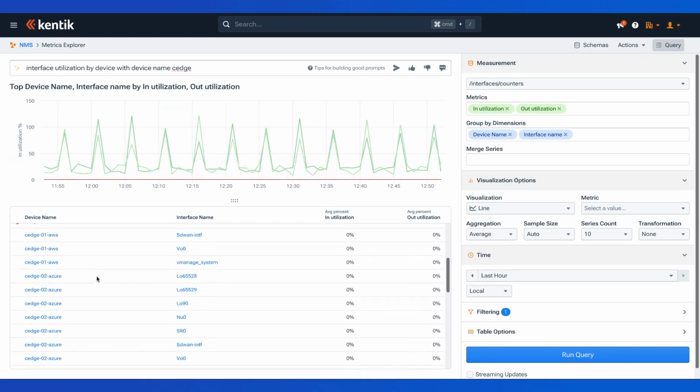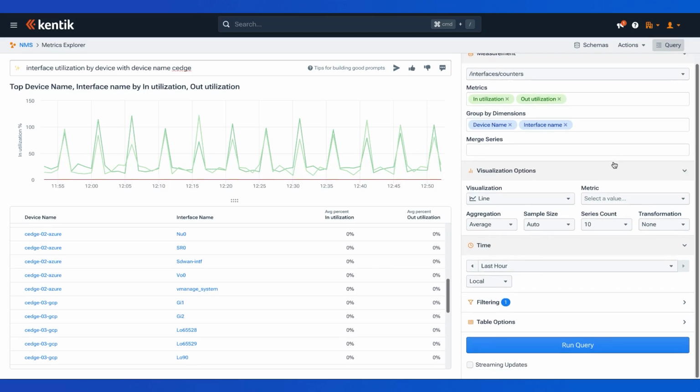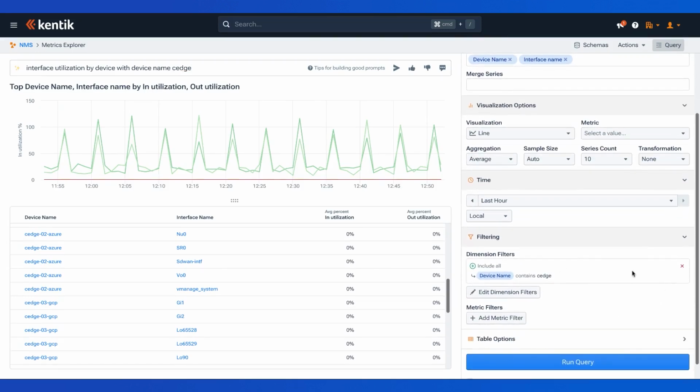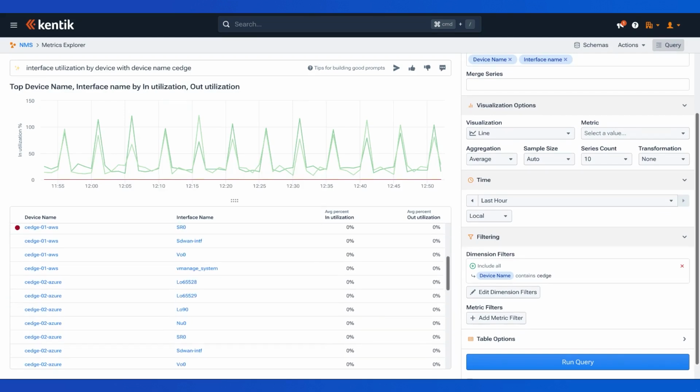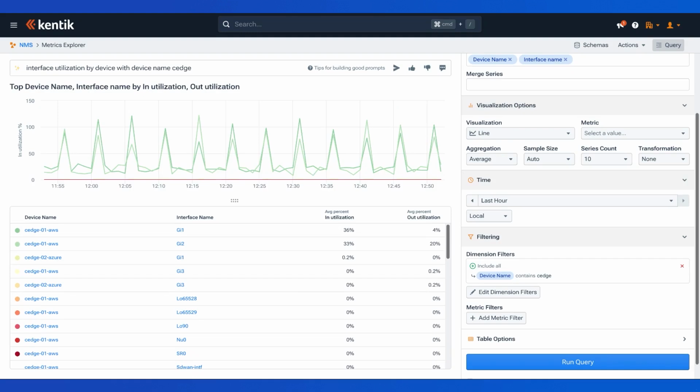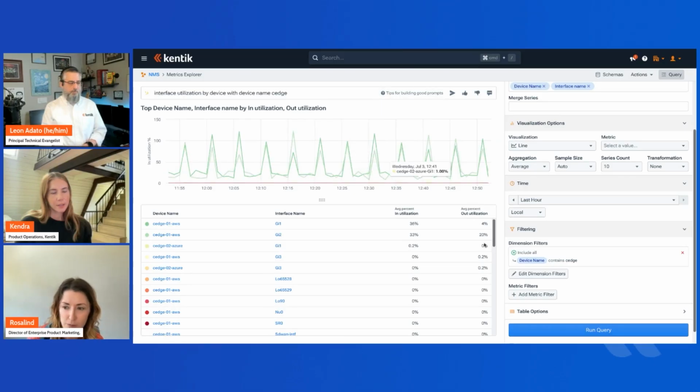So now I'm going to see only ones with a device name that contain this string that I put in. And see how it added a filter there. These are all things that I can do in the query editor, but it's much more approachable to do it this way. If I'm looking for a particular site, a particular device, or I want to just look at WAN routers or something, if I want to just type that in here, that's very accessible to me to query it in that way.